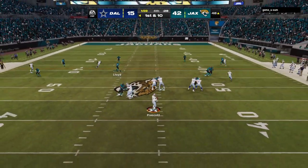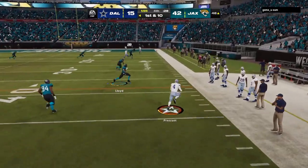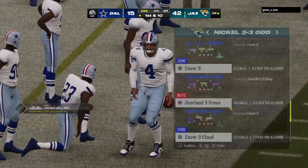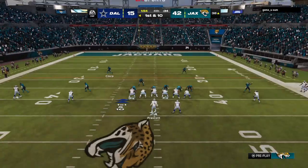A 1st down throw for Prescott. Escaping the pressure right, and he'll go out of bounds after taking it a little further down inside the 40. Give him 10 that time, escaping the danger, running with it, and picking up a 1st down.